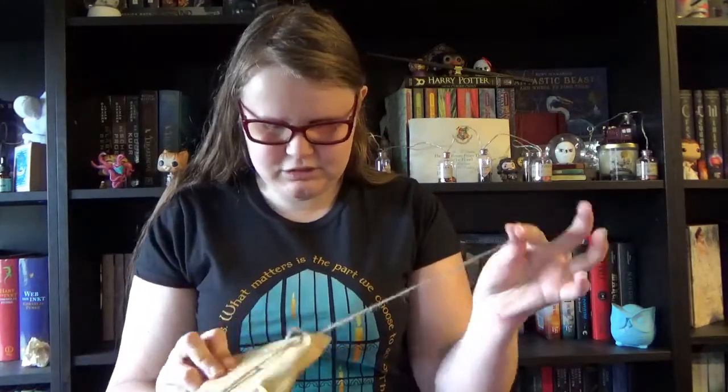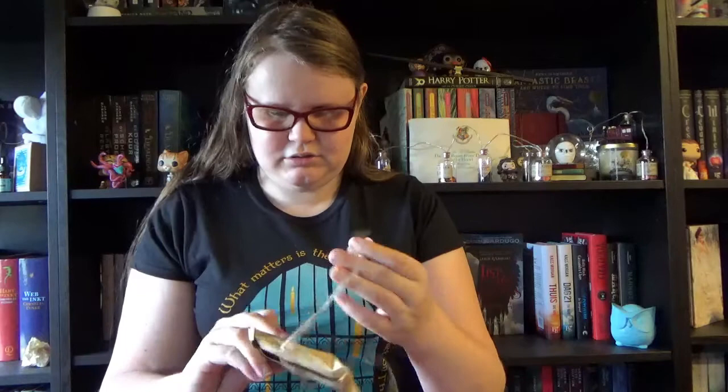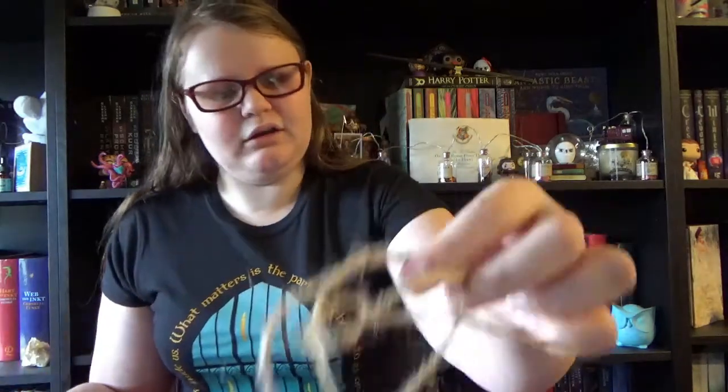I think we're up to the next package. Let's see. This one is a little cute parcel. It's flat, so I'm curious what it's going to be. Another twine. And then we have the cardboard. Oops!